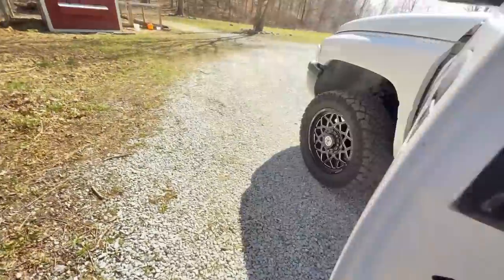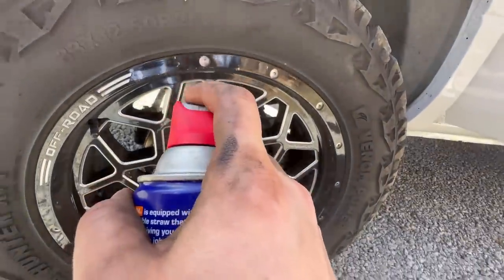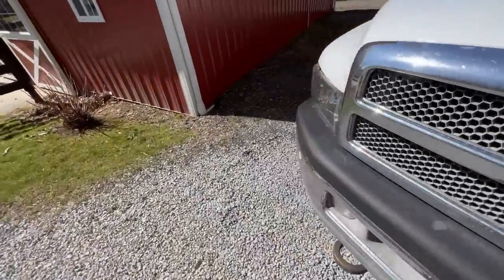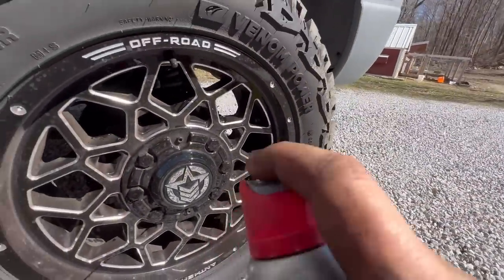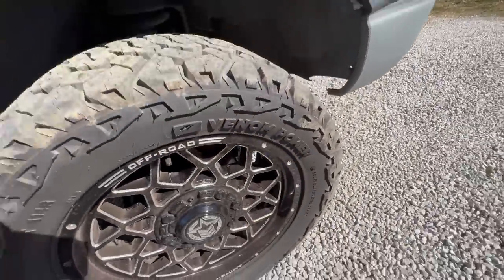This is exactly what I was afraid of. Still smoking like crazy. And then here's the passenger side. Nothing.